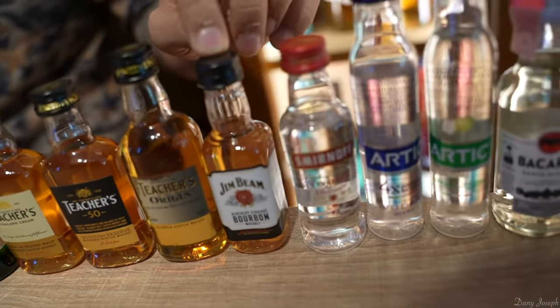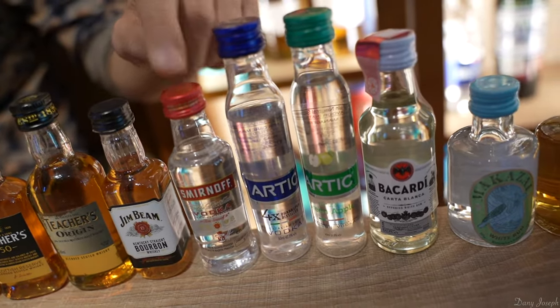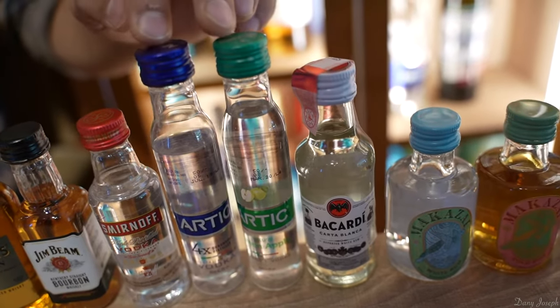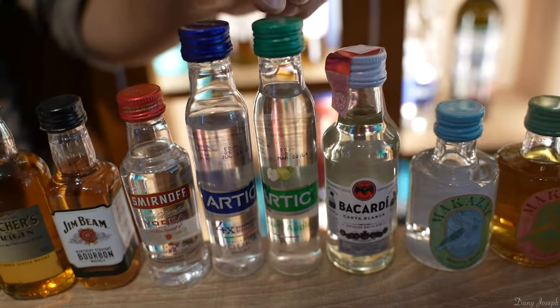Jim Beam, 135 rupees. Then we have the vodkas. We have Smirnoff Plain, which is a triple distilled vodka. This is 50 rupees. We have an Italian four times distilled vodka called Arctic. That is plain and that is green apple. This is also 50 rupees each.